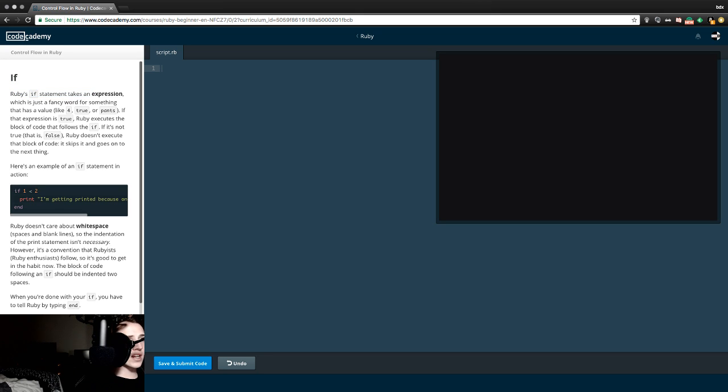All right, Ruby's if statement takes an expression, which is just a fancy word for something that has a value like four, true, or pants. If that expression is true, Ruby executes the block of code that follows if. If it's not true, that is false, Ruby doesn't execute that block of code. Skips it, goes on to the next thing. Here's an example of an if statement in action. If 1 is less than 2, print, I'm getting printed, because 1 is less than 2.